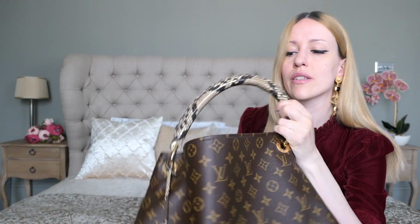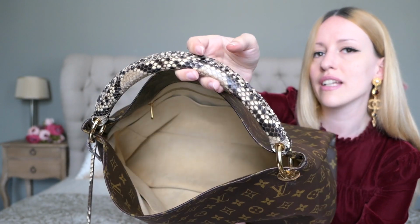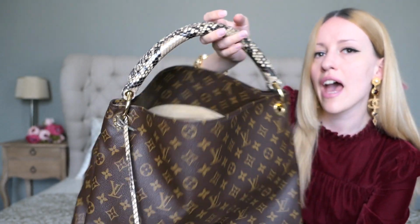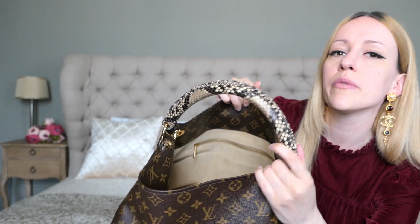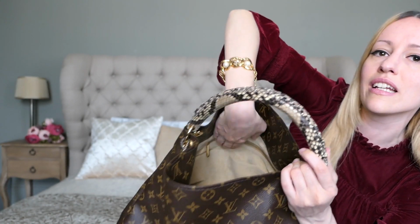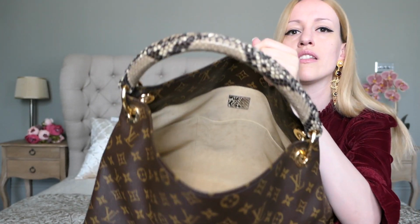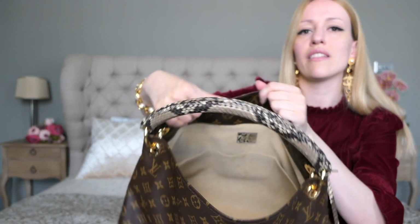And this is how the bag looks from the inside. So you have this regular Louis Vuitton microfiber lining in beige, and this bag has quite a lot of pockets. As you can see, it has a zipper compartment at the back, and then you have like 6 of these little flap pockets, 3 on this side and 3 on the other side as well. Can you see that? Yeah. So you have so much space, and the rest is just one big compartment.